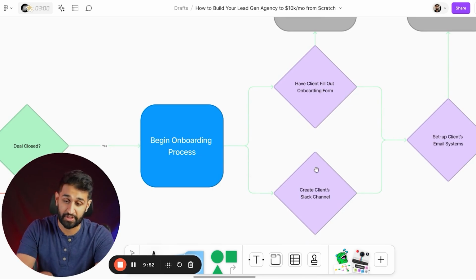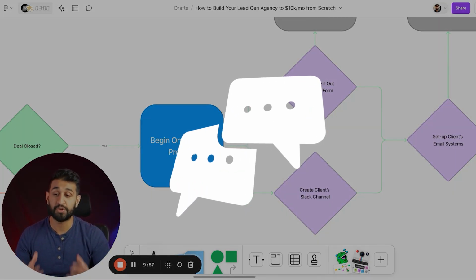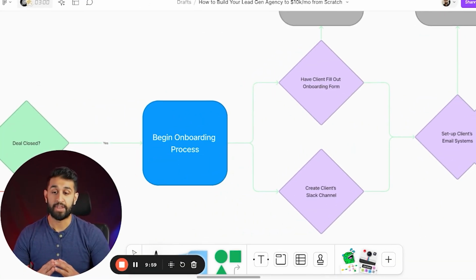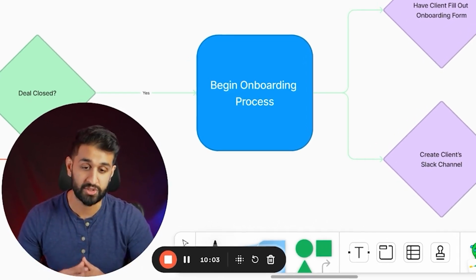And then number 2, for the client Slack channel, you want to onboard them to Slack because it's just a really good place for you to communicate with that client and make sure that the relationship starts off really strong and it leaves a really good first impression. So that's why you want to do Slack.